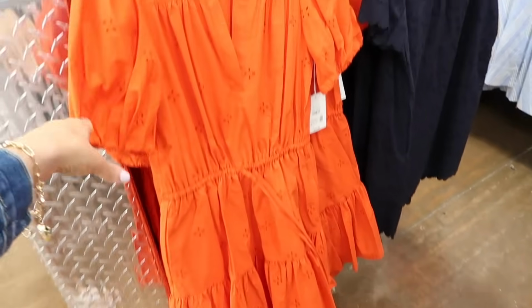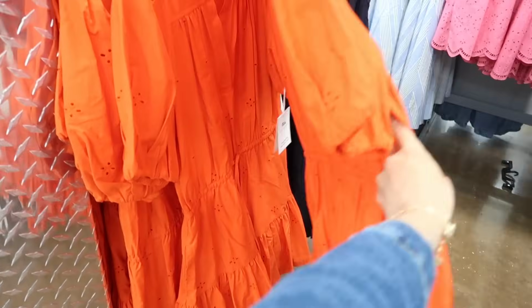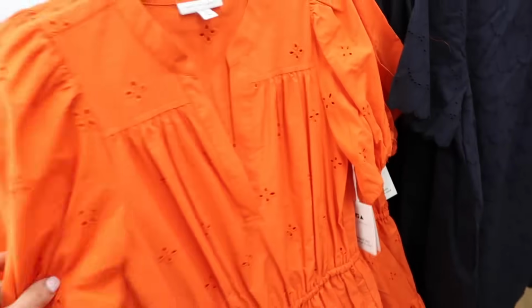Eyelet dress from Free Assembly. They have that plunging V, puff sleeve, elastic in the waist with a little drawstring, drop tier, that same fit through the back, comes in red, also in the white eyelet, and they are going to be $34.